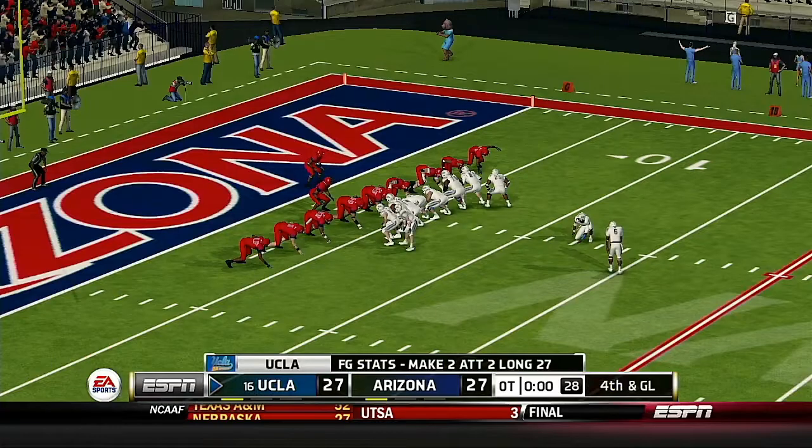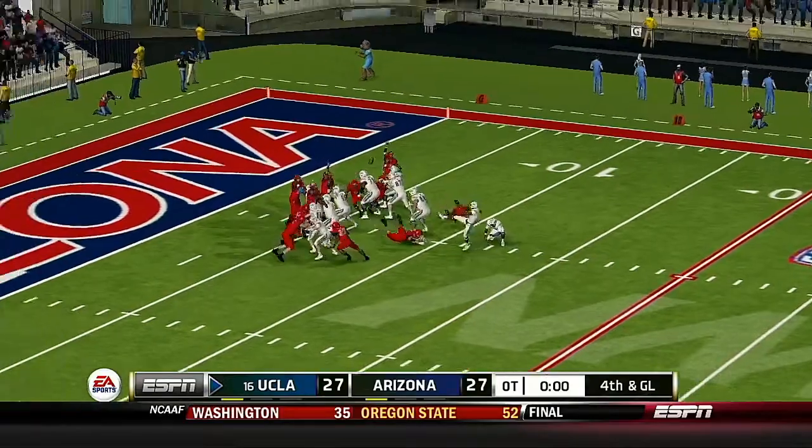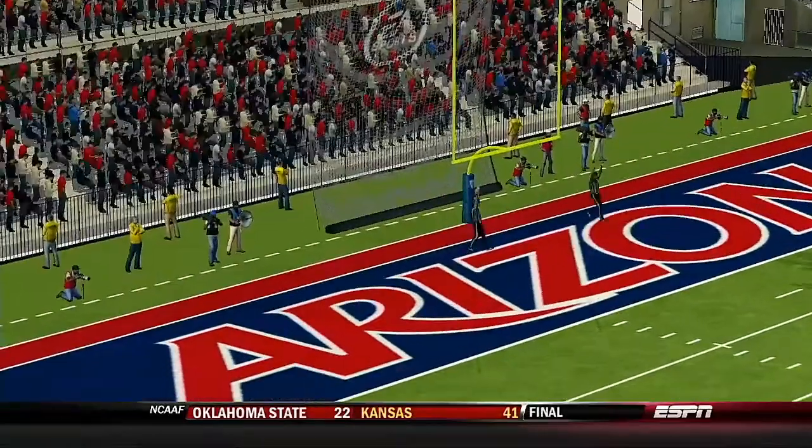So the kicker will come out and try to build a 3-point cushion here in overtime. Kicks up, and he's got it.